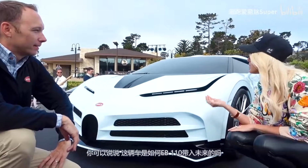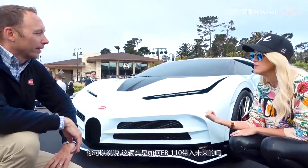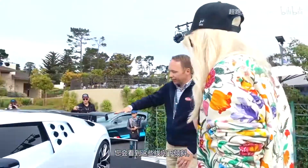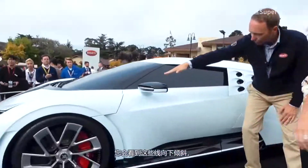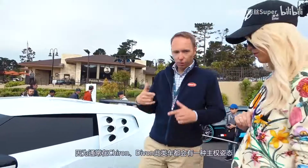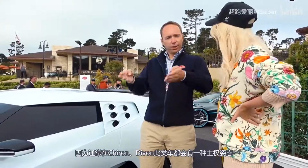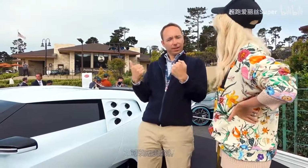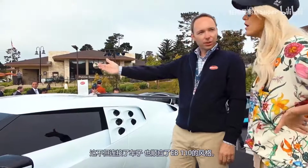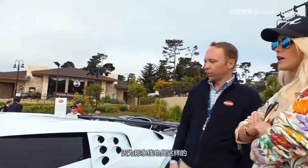Can you point out what you think is actually bringing the EB110 into the future with this car? Yeah, you have to get a good view of the profile of the car from the side. So you see these lines are sloping downwards. That's a first for us, actually. Usually on the Veyron, on the Chiron, also on the Divo, we have this kind of sovereign gesture in the car where it's leaning back a little bit. Here it's all leaping forward. And that's what connects the car also to the styling of the EB110, because that line also goes forward.